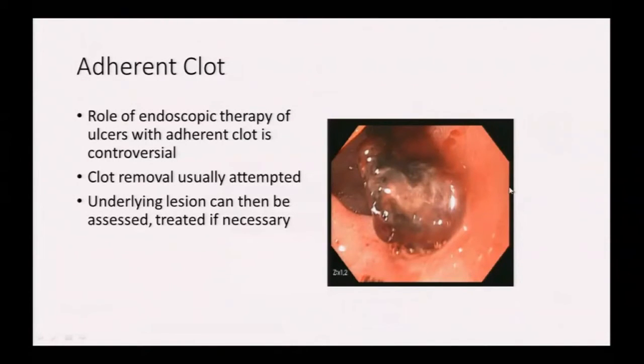So here's another adherent clot. We see this all the time. So there's an ulcer under here. You can just see that white rim. There's an ulcer under here. This is again probably duodenum, and then there's this adherent clot.